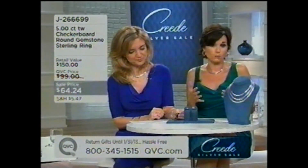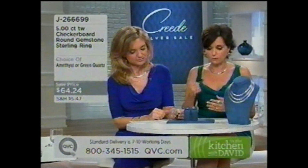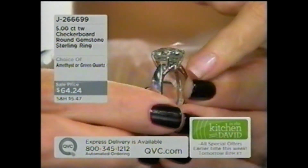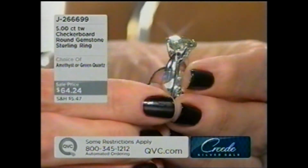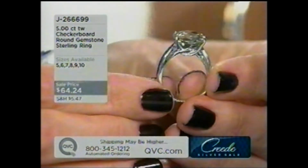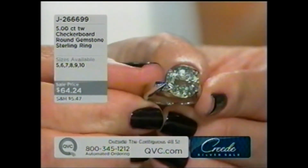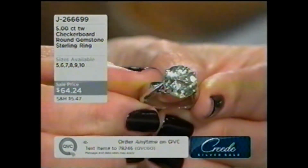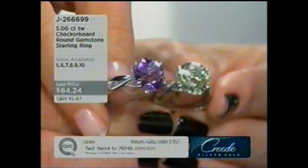Me, personally, as a gem girl, I find this value really spectacular at under $65 for such a big gem, but also for the amount of silver presence that's wrapped up and around. Wait until you see, I love that view right there, that side view. The other way, keep going. I love the way it kind of wraps up and around at the very front, the setting of it. There it is, the high polished sterling silver that's around it, the faceting on the very top, the way that this is your green quartz. Of course, we also have the amethyst, which is part of your quartz family as well. So those are the two colors to choose from under $65.